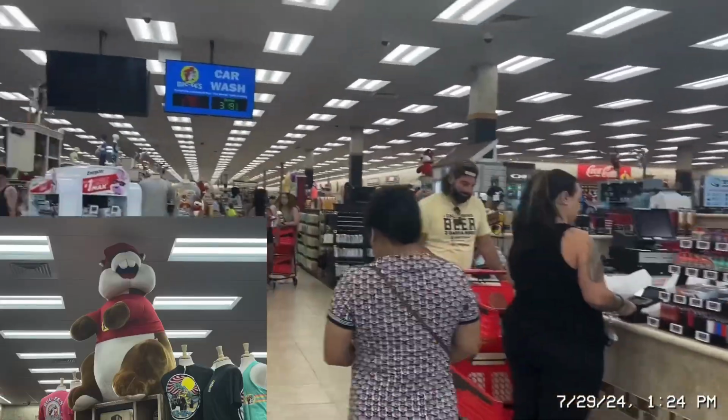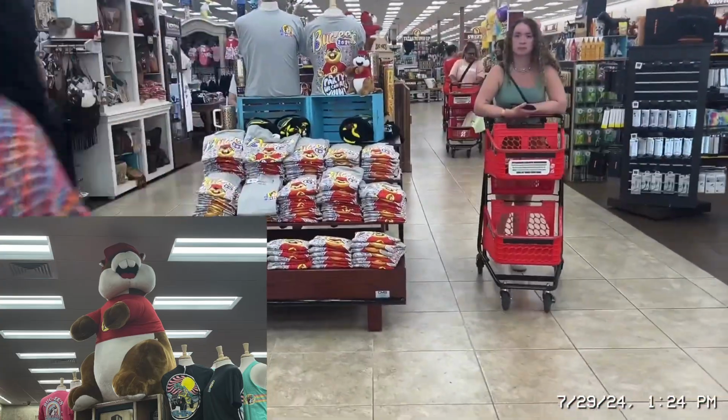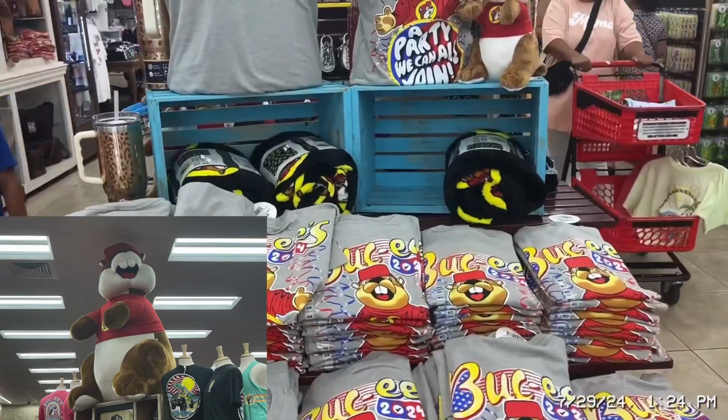Good afternoon. We have made it to Bucky's. They also sell chairs, beach items. We're at the Daytona Beach location. There's also one just down the road, a little ways, in St. Augustine. So we're going to come in here and check this out. Bucky's everywhere. It's party time at Bucky's. Check out these shirts. You can actually smell the brisket.